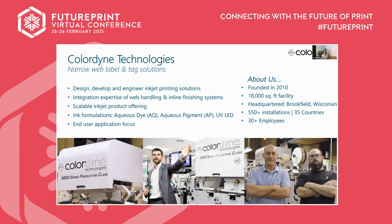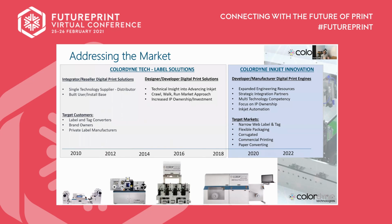We built up a very large installation base, approaching some 600 installations now, I believe. We're in 35 countries, and we have a heavily staffed company of engineers, coming in around 30 employees total. We're headquartered in Brookfield, Wisconsin, but as we looked at addressing the market, Colordyne had to shift and become a new company and take on some new roles and responsibilities. We had to graduate from being that single technology supplier and distributor, and focus more on increasing our IP ownership and investment, and look beyond just the narrow web label and tag market and really focus on where we can take inkjet into other markets, into more complex applications.